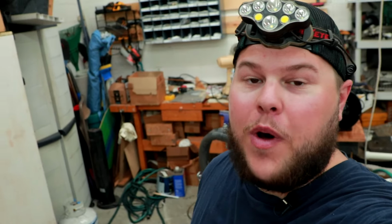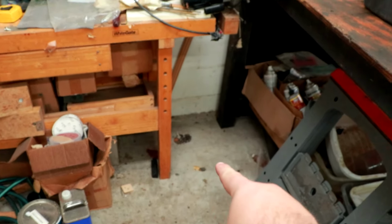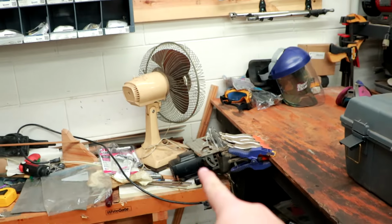So here's the plan of action. I've got an AC unit, some ducting, and a bunch of insulation here. What I'm gonna do is put the AC unit right there, run the exhaust duct up the wall here and up through the ceiling right about there. Now normally you would drill through the cinder block and have it exhaust out through the wall there, but I'm gonna go up through the ceiling and exhaust it out through the attic.